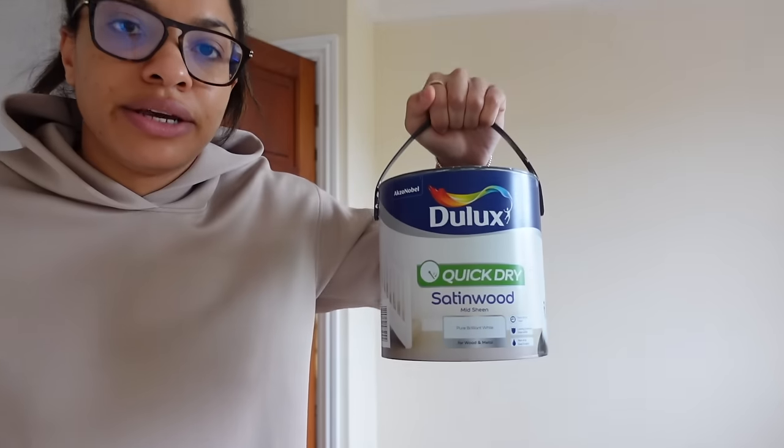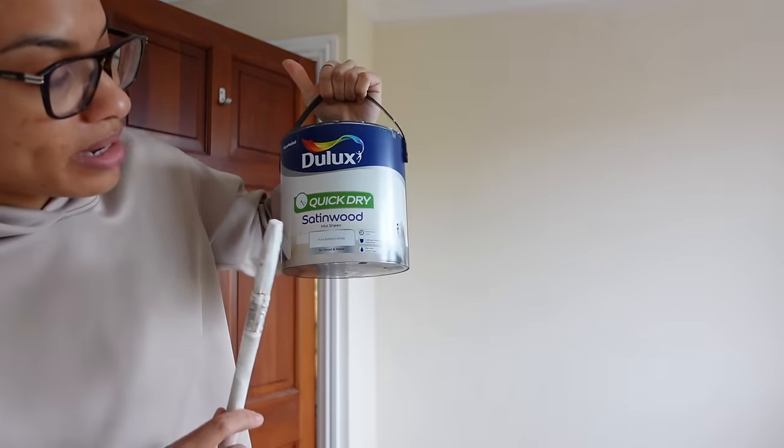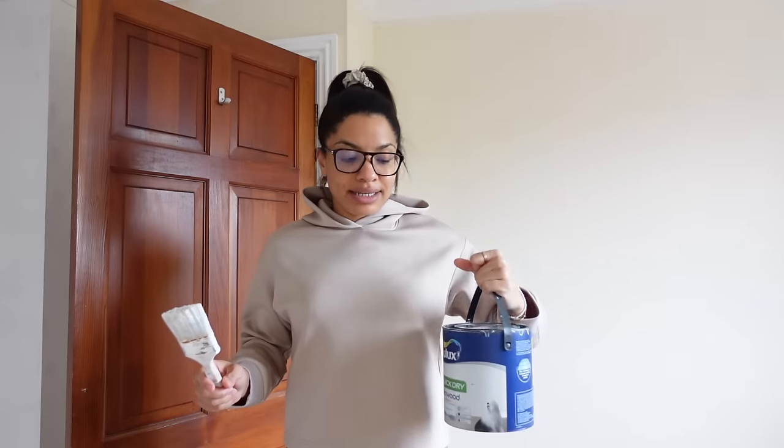Let me go get it. This is the paint that I like to use, any kind of satin wood. So this is the Mid-Sheen Pure Brilliant White for Wood and Metal Quick Dry. So this one touch dries in 2, recoat in 6, and it dries in 6.